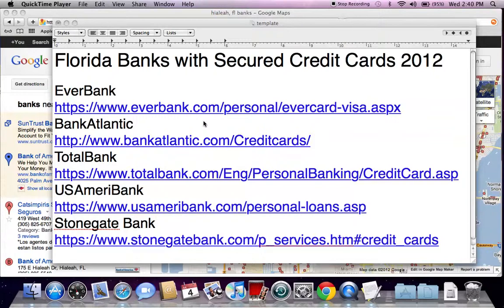And today I'm going to go over Florida banks that offer secured credit cards, unsecured credit cards, and credit cards in general. Now, it's important to remember the difference between unsecured credit cards and secured credit cards. When looking for a secured credit card, you're going to need to put down some type of collateral or a deposit. So if you want a credit card that has a $1,000 balance, you're going to have to put down a collateral of $1,000 cash or something of $1,000 value.